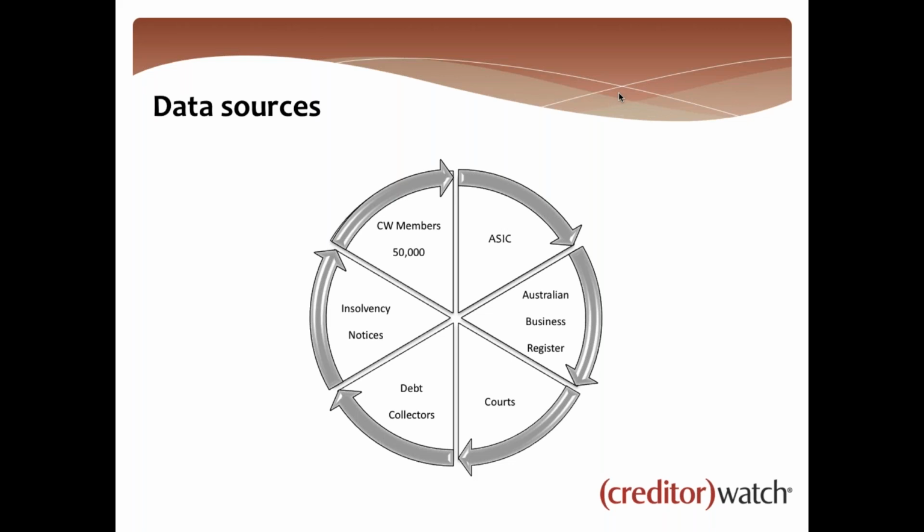We also have a direct link with the ASIC insolvency notices.gov.au, which allows us to get insolvency notices faster than anyone else in the market. This has real practical implications because if someone is going into insolvency today and you have a large shipment of goods going out to them, you'd much prefer that not to leave your warehouse rather than end up in the hands of an insolvent business.